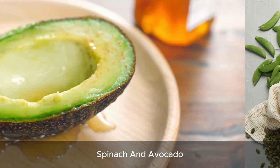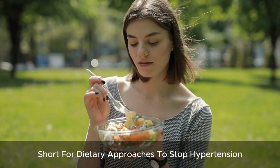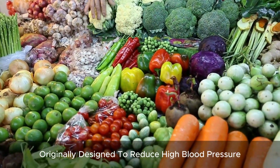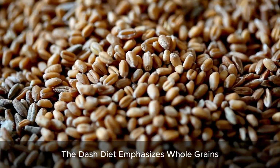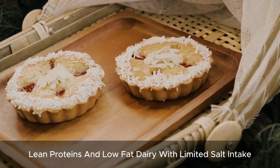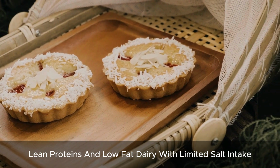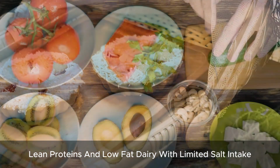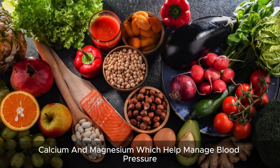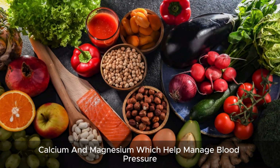The DASH diet, short for dietary approaches to stop hypertension. Originally designed to reduce high blood pressure, the DASH diet emphasizes whole grains, fruits, vegetables, lean proteins, and low-fat dairy with limited salt intake. It's rich in nutrients like potassium, calcium, and magnesium, which help manage blood pressure.